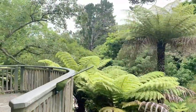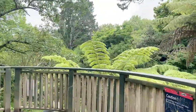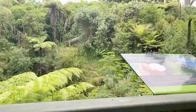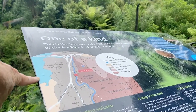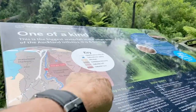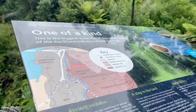Yeah, this is gorgeous. It's not sunny. The sun might come out a little bit later. We've had some rain in the night, so everything's freshened up and looks gorgeous. One of a kind. Here we go. It's the biggest waterfall in the urban area, 6.5 metres. So it does come from the Oakley volcano here and flows out to sea.